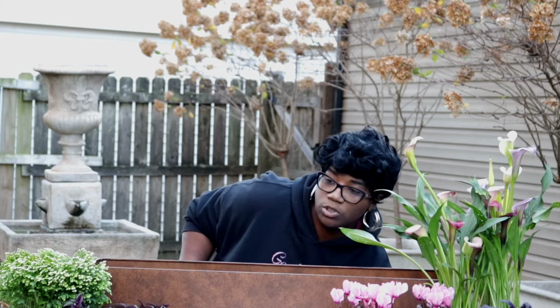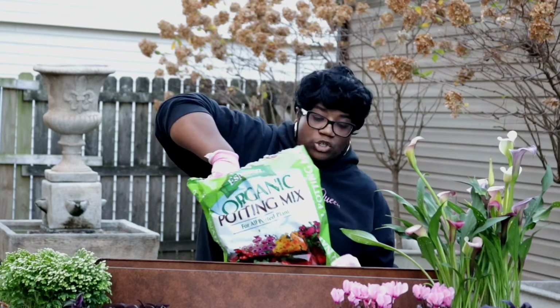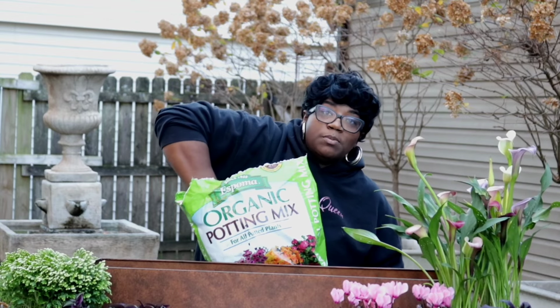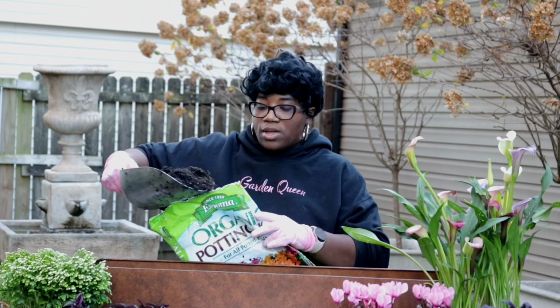So start by putting some soil in here. Because you guys, this arrangement is going to be jaw-dropping. This arrangement is going to be absolutely gorgeous, and we are going to pack this baby full.